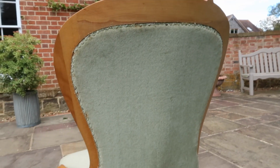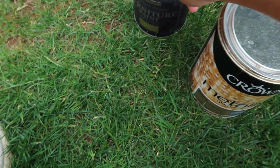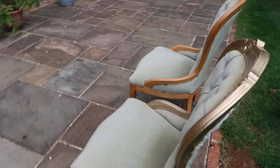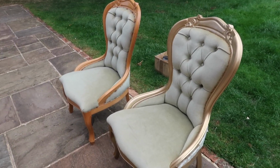And then this chair, all I've done so far is take the tacks out. So I need to do some sanding down, and then the first coat, second coat, and third coat. So this one's going to take me a little bit longer, but the painting is the fun bit, whereas this only needs one more coat, and then obviously I need to put the tacks in. So I'm going to get as much of this done today as possible.